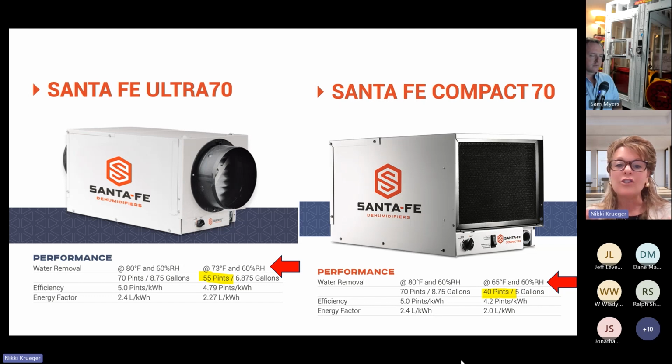because those are more realistic to the applications they're going into. So our whole house 70 pint dehumidifier, at 73 degrees and 60% relative humidity, is 55 pints. Now, if you take basically the same dehumidifier and put it into a portable application, at 65 degrees and 60% relative humidity, it goes down to 40 pints, because the temperature going into the dehumidifier is what affects its capacity. We really want you to understand this, so if you are encapsulating crawl spaces or closing up, you understand the true performance of the dehumidifier you're putting into those spaces.